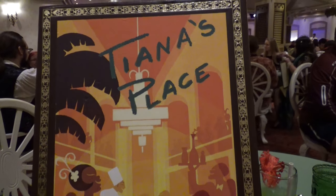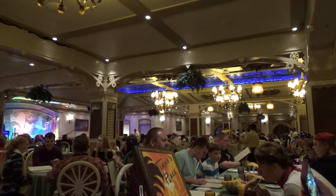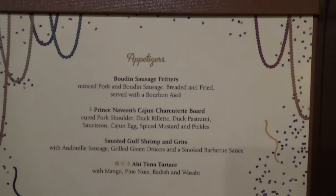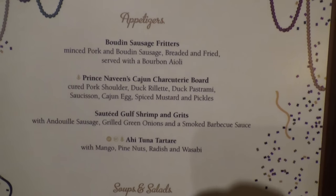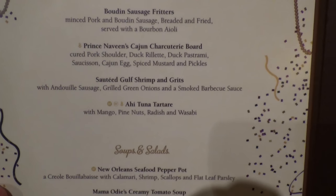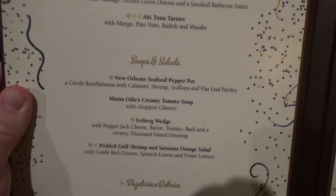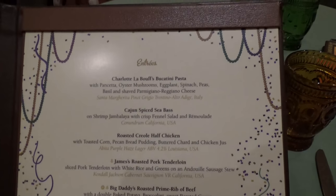Time for dinner on night two, and we are in Tiana's Place, the New Orleans Princess and the Frog themed restaurant. Let's take you through the menu, see what this looks like today. Under appetizer, boudin sausage fritters. We got a charcuterie board, shrimp and carrots, ahi tuna tartare, pepper pot, tomato soup, vegetarian stuff that I'll pass right over.